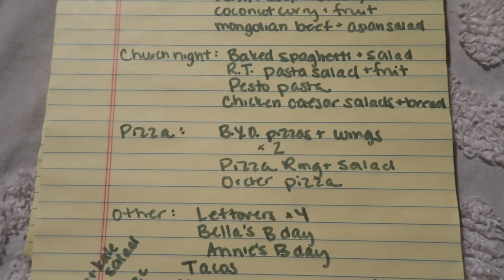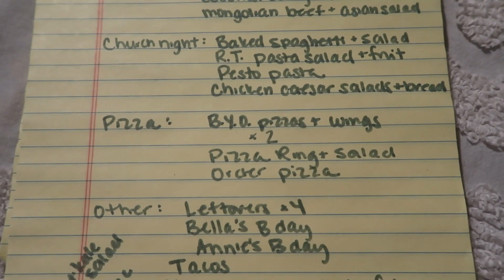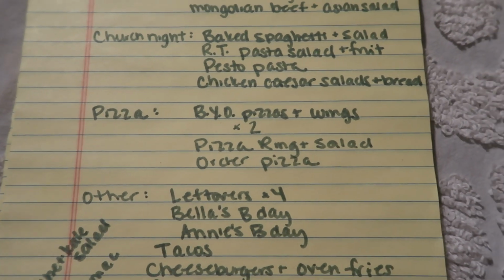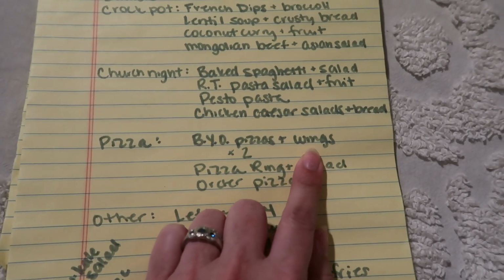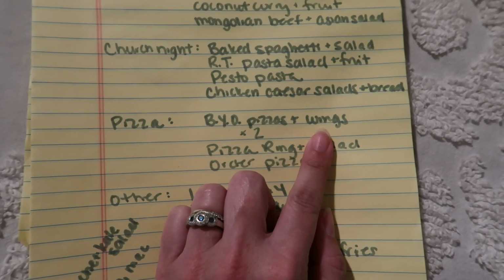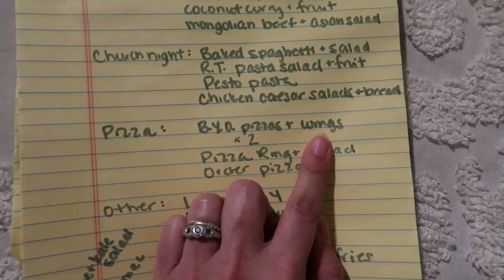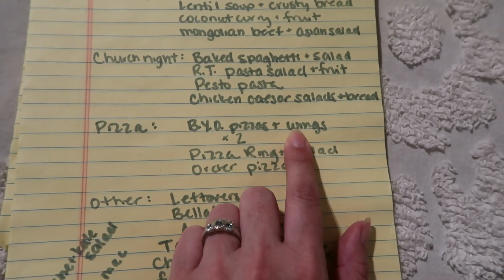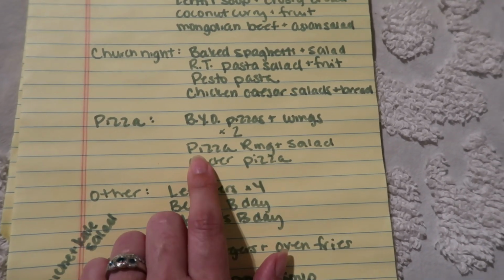We have pizza on Friday night. So we'll have 2 nights where they build their own pizzas, and I make some oven-baked wings. Again, this recipe is down below. I get messages all through the month on Instagram like, what's your wing recipe? I can't find your wing recipe. So I know you guys love the wing recipe. I'll link it down below.